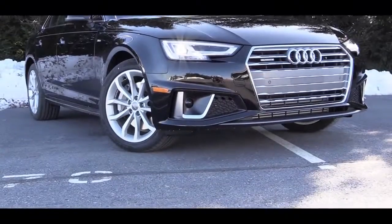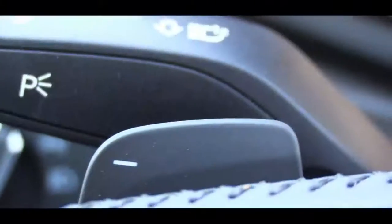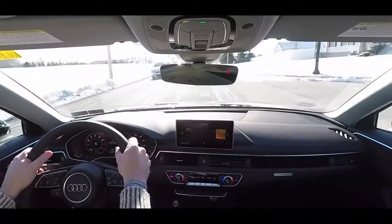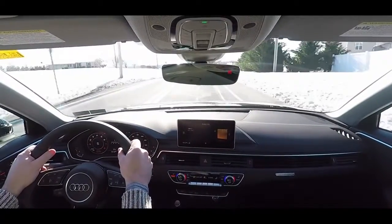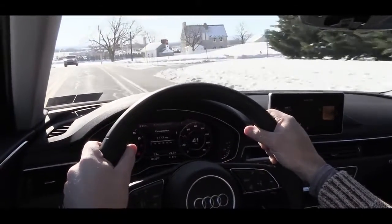Let's do a quick little acceleration in this 2019 Audi A4. And let's see how quickly we can get this one up to speed. Definitely a very nice acceleration, and the paddle shifters also tested out during that. They are lightning quick. That is one thing I have always loved about Audi. The paddle shifters have amazing response times when you hit them. Definitely quite a nice acceleration in the 2019 A4.